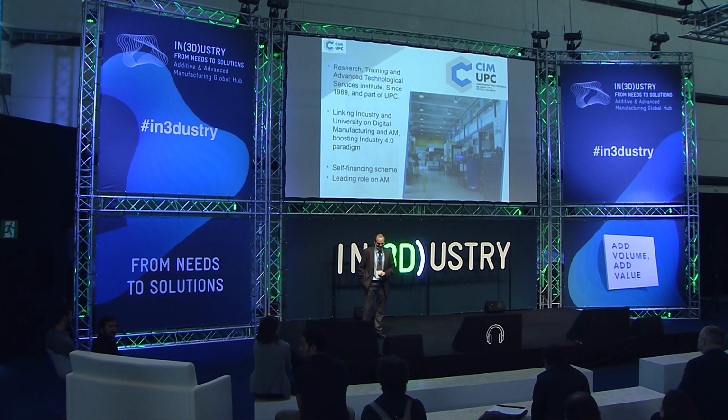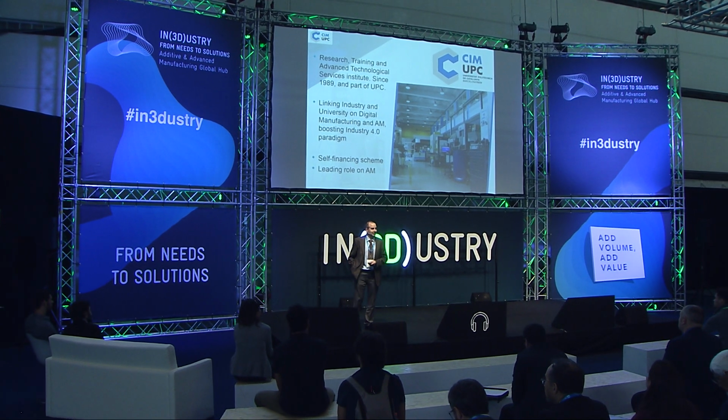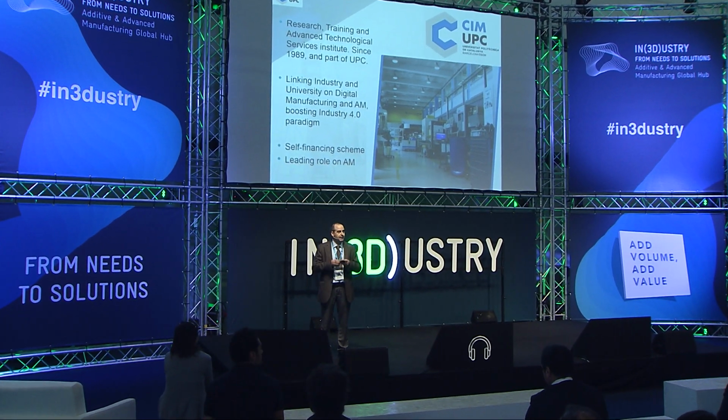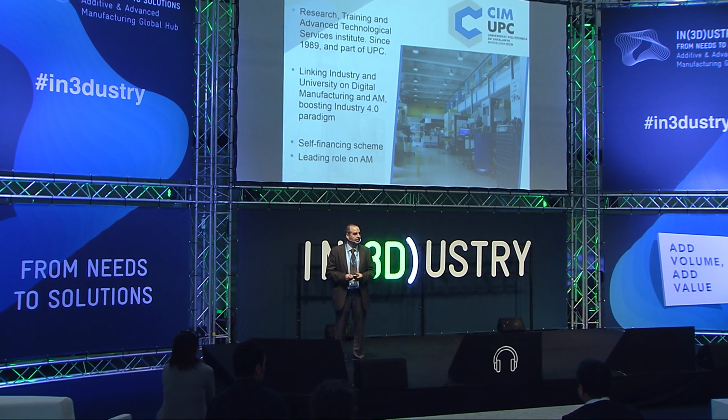First of all, we are a research, training, advanced technological institute, as I said, within the university. But we are a foundation with private aim, non-lucrative. In fact, we are self-financed. We live with what we do. We have been open since 1989. Our aim within the university is whatever refers to fabrication, digital manufacturing. CIM means computer integrated manufacturing. If today we needed a new name, it would be Industry 4.0. But our brand is CIM.